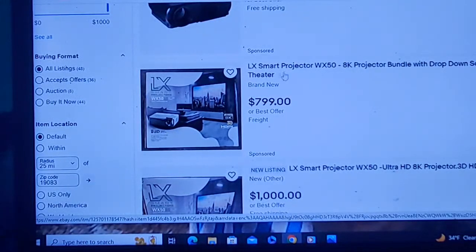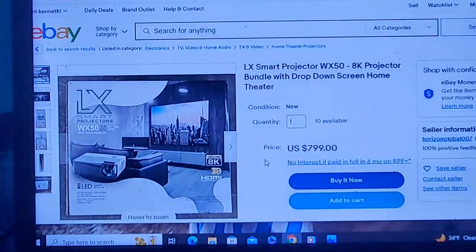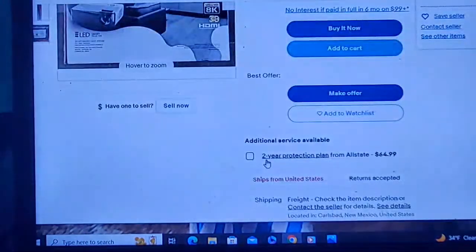Another 8K projector, and this is called an LX Smart Projector. This is an 8K projector right here. That's what they're claiming it to be. Wait a minute.